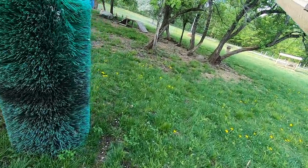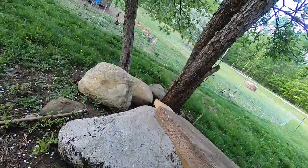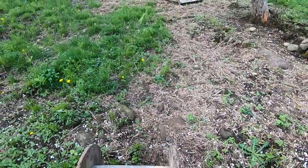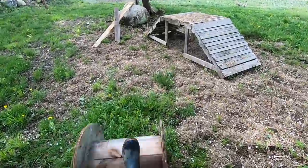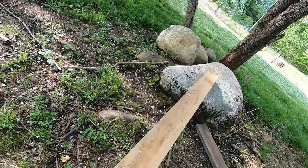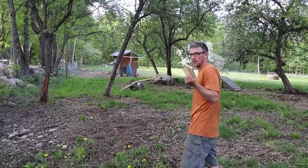I think we'll put it in the apple orchard because it's pretty shady over here. Maybe we'll make a little course for them. Right into the trees. If I was a goat, this is where I'd want to hang out. It's nice and shaded. I made you some patches to cover your holes so your goats can't get their heads stuck.